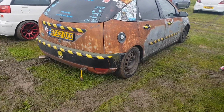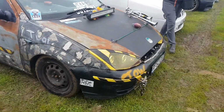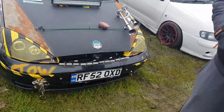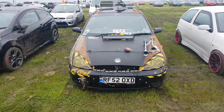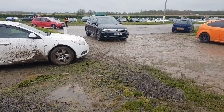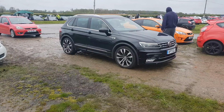Some people might say, oh man, why would you do your car up like this? This looks stupid, rubbish. But remember, somebody decided to do this to their car. And it's so unique, it stands out in the car park. Like, this is pretty sick. Oi, Tiguan R-Line for a certain someone that likes Tiguan R-Lines. Quick, inside, Far Show.